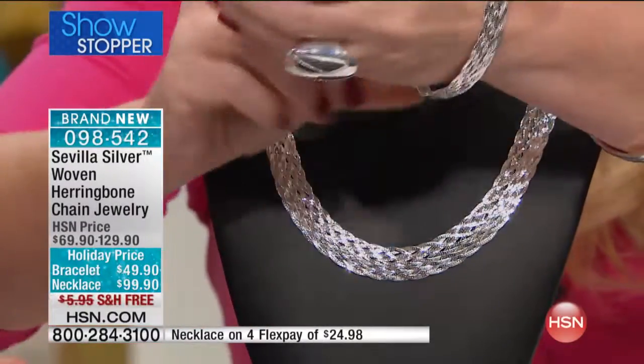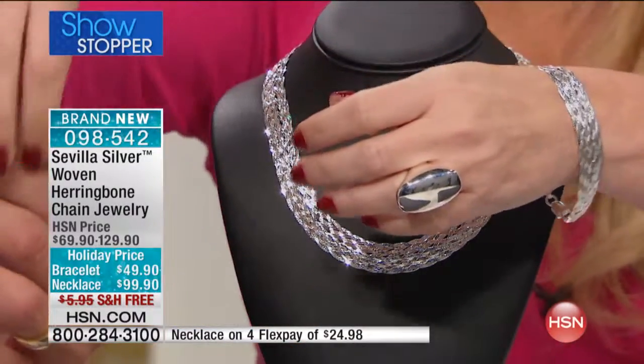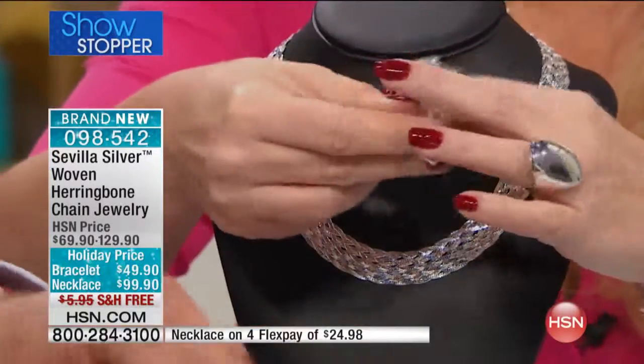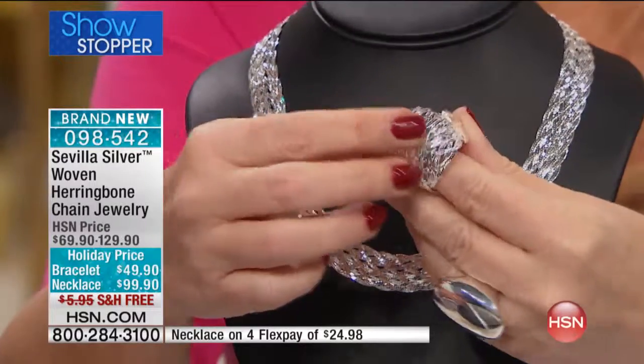And I just want you to see something about the bracelet. I'll take, actually, you know what? I'll take Paul's. Look at the way that this moves. Look at the fluidity of that precious metal. Look at the shine that you're getting from this one.